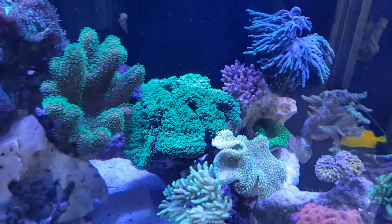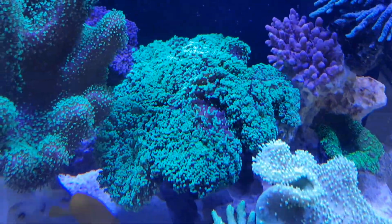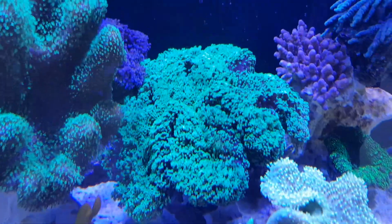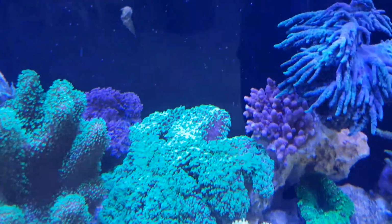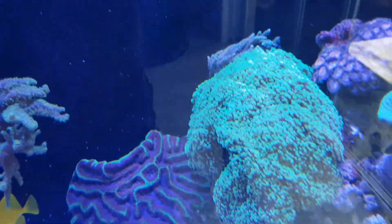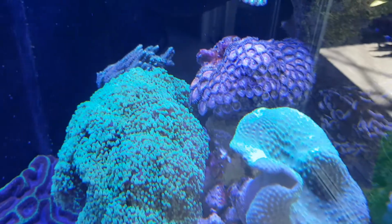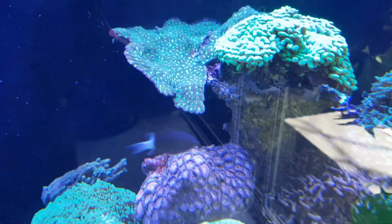What else can I tell you? Yeah, speaking of frog spawns, they're doing really well. There's a few of them in here. There's one here, there's a purple one just next to it, and there's also one just here. Now I really like those guys. They're really good corals, really easy.